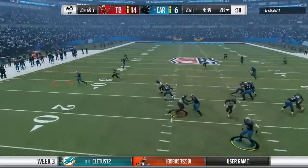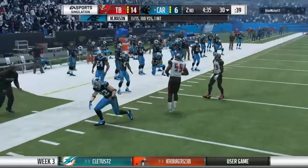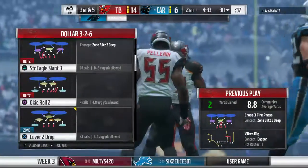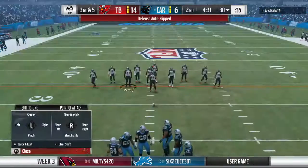Now a shotgun snap as they'll look to throw. He'll drop it off to McCaffrey. And he'll be brought down right at the 30 here. It'll be a 2-yard gain, and that's going to bring up a 3rd down.